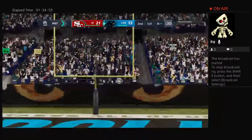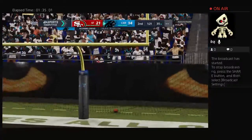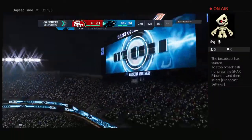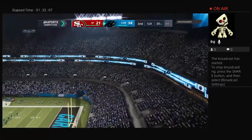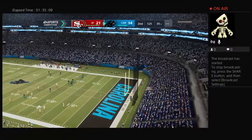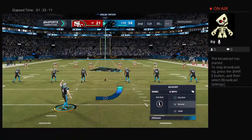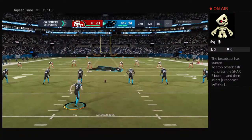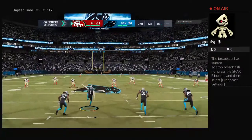It's up and good. This becomes a 21-14 ball game now. Makes the score Niners 21, Panthers 14. Joey Slye to kick off for Carolina. Joey Slye now to kick off after the touchdown.